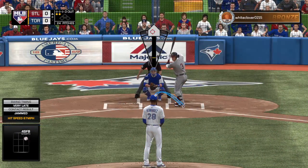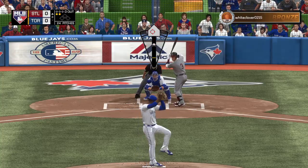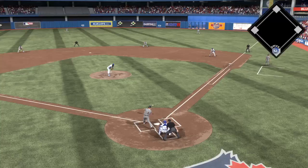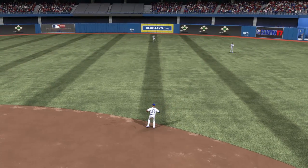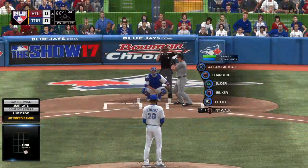That's a nice pitch right there. He threw him a breaking ball, comes back with a fastball, and now he's late. Now he doesn't know how to adjust. He's kind of caught in between. You got him set up perfectly. Well, this will be taken in at second base. Good positioning for the first out.